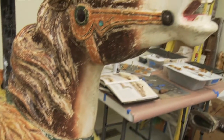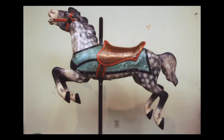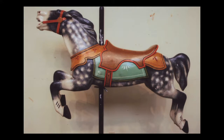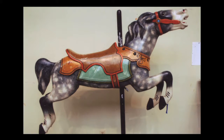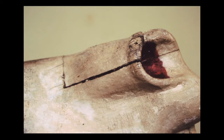The horse comes off the carousel, we bring it in here, we take its picture, front side, back side. Then we begin to study it. We look for places where it's been wounded, where there are cracks and breaks and so forth. And then we want to know every detail, and each horse has a notebook.